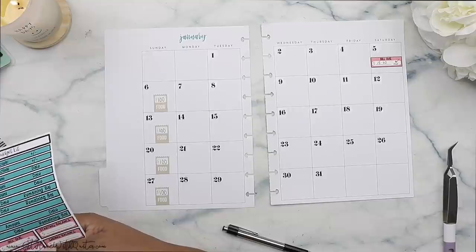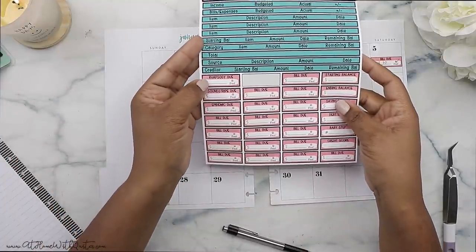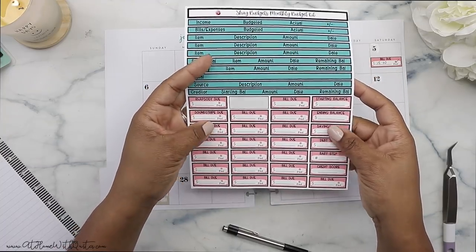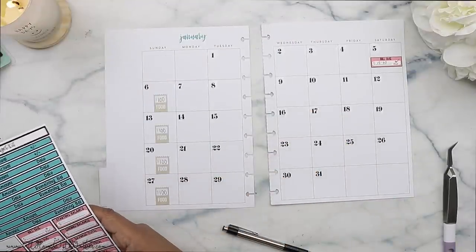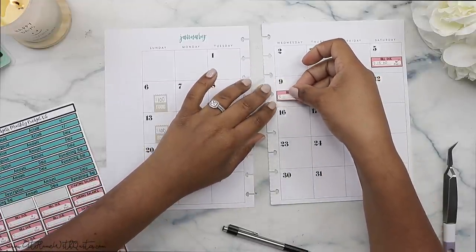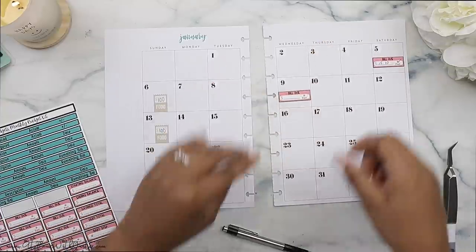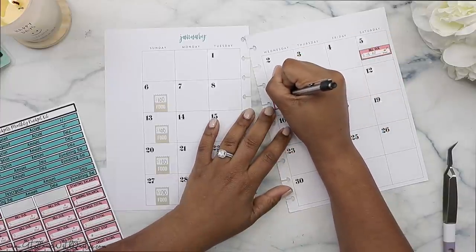the next bill is on the 9th, and it's not a bill. She did give me a custom sticker for Rhapsody, which I'm just noticing. She gave me one for Rhapsody, Soundstripe, and Epidemic, so I need to pay more attention next time. So the next one is the 9th, and again, it's not a bill, but I am going to put it in there as a bill. It is my cards and my envelopes for my shipping supplies. So I'm going to put that in.